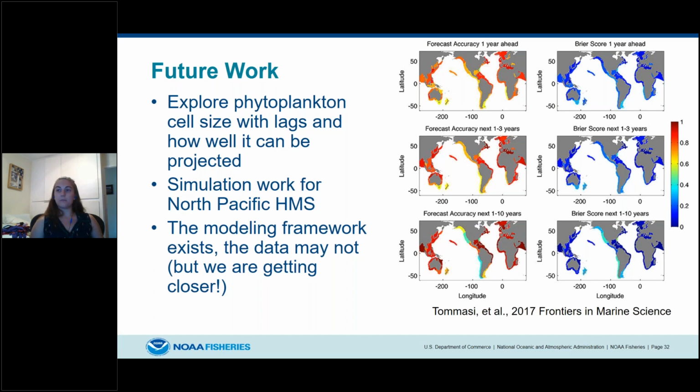And so I'm really excited about what's coming out of our climatological models, and I'm really excited to look at how as fishery scientists, we can start incorporating their information into our models and work closer together with some of the folks in our other line offices.